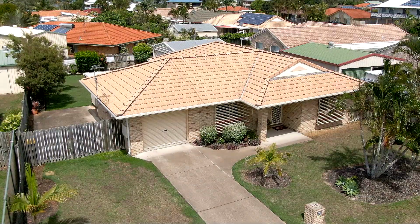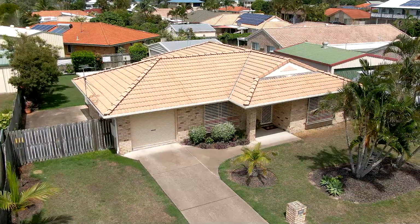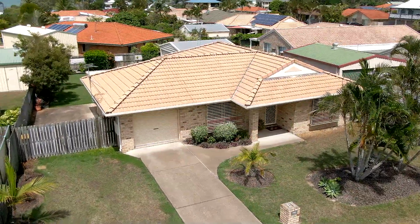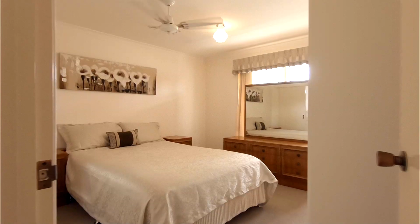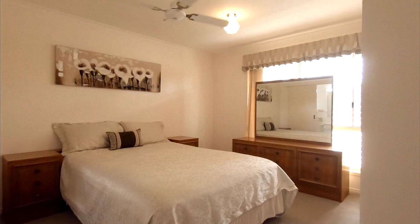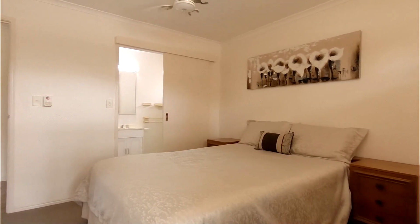This sound brick and tile home was built in 1994 and includes 3 bedrooms, 2 bathrooms and offers a lovely fusion between classic and contemporary style. The spacious main bedroom includes a ceiling fan, built-in wardrobe and ensuite.